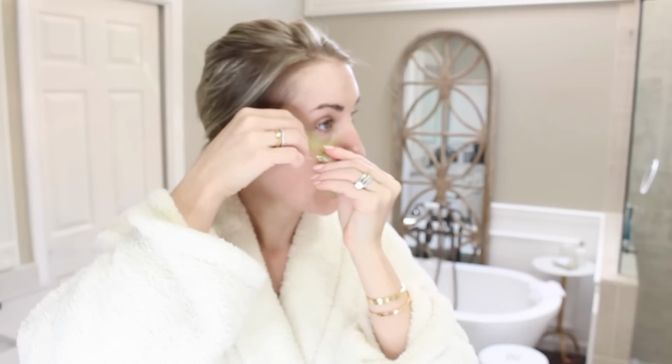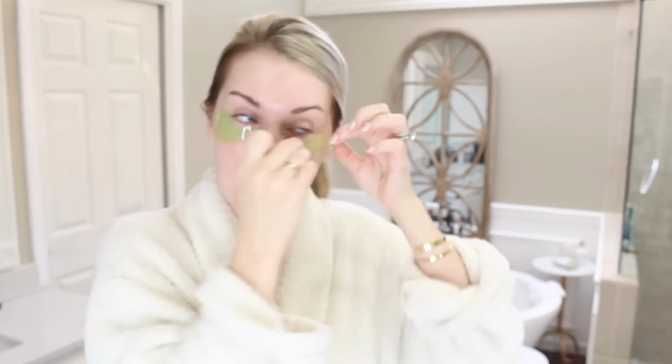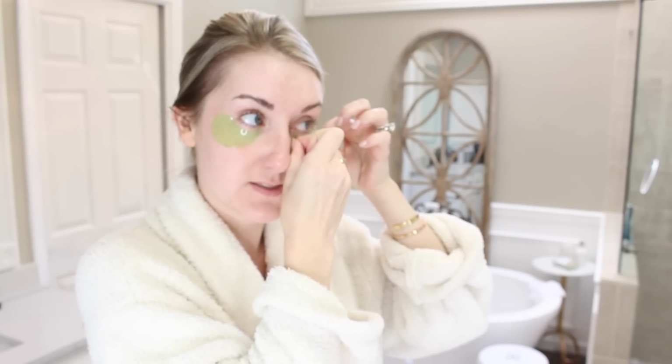All I've done so far is just wash my face, and what I do is I put the fat end of these toward the outside because I want more moisture there. You can also put the fat end here. Whatever, I've seen people do it both ways, but I like doing it there because I like most of the stuff to get on my crow's feet area. You know, that area that gets a little creepy. Okay, y'all, and I get it way up under there.